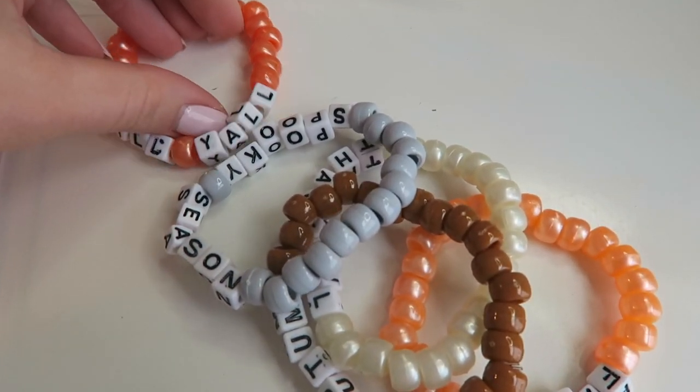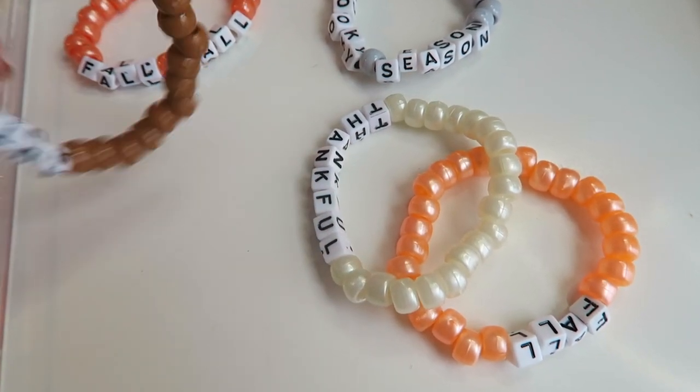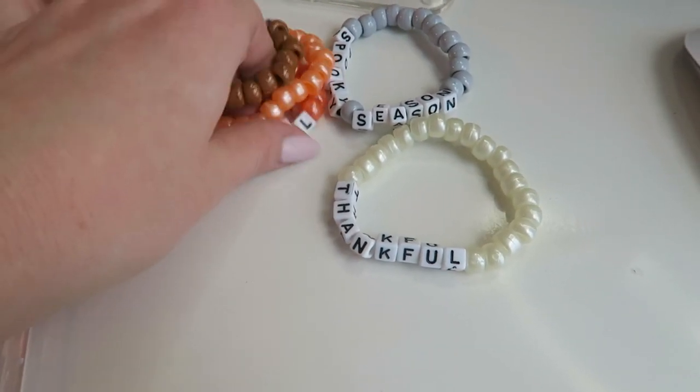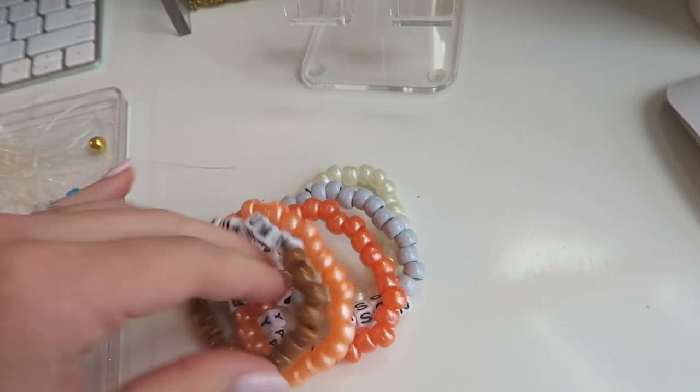Oh my gosh, you guys, the bracelets turned out so cute. So we have fall, y'all, spooky season, autumn, thankful, and fall. I think these are gonna make the prettiest fall stack. But now we are going to pack some Etsy orders.